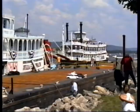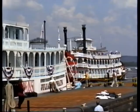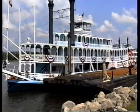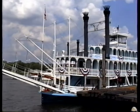Different boats stop at different ports along the way. They have breakfast cruises, harbor cruises, dinner cruises, and moonlight cruises. All were planned at the many stops. Long time since we've seen something like this on the river.